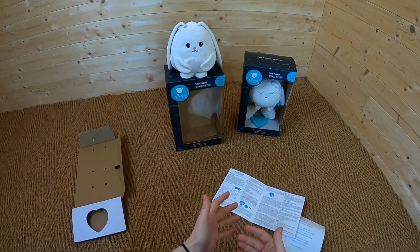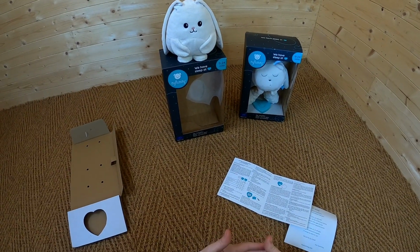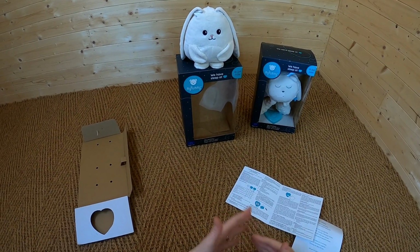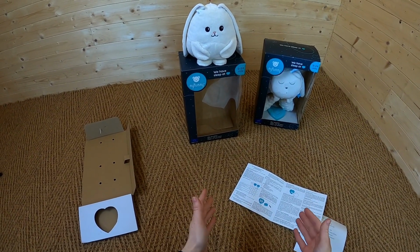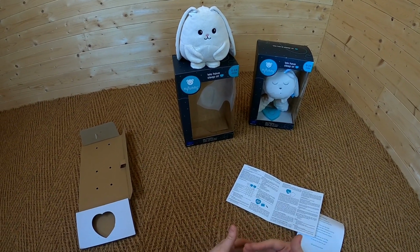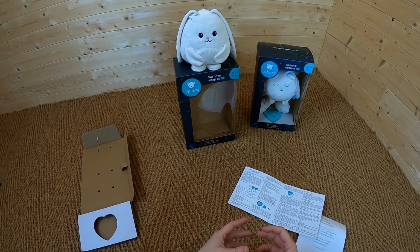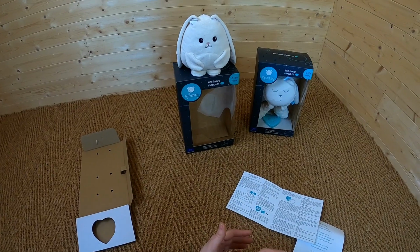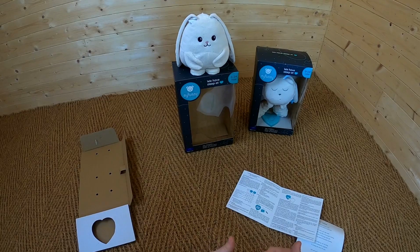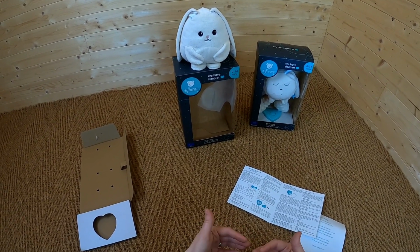So if you haven't used one of these white noise teddies before, I can tell you from experience that they are absolutely fantastic. And actually, once you've had one, you're not really sure how you coped without one. So when you put your child down to sleep, especially when you're at a point where you're trying to get them to learn to go to sleep themselves, this is a really soothing thing to have in the child's cot, because that white noise, babies absolutely love it. It's really comforting for them, and it will help them to self-soothe and to fall asleep themselves.